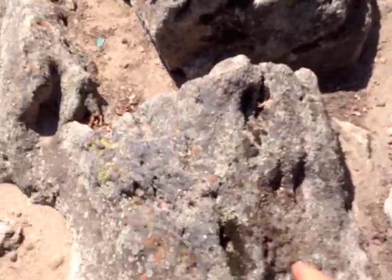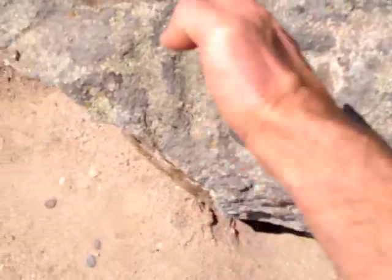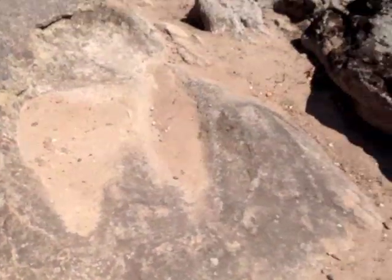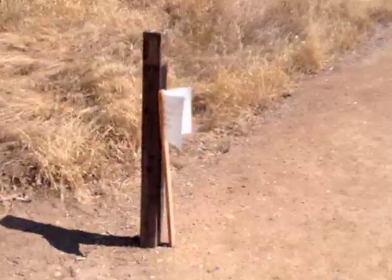Over here it looks like we have a series of grooves and pits and whatnot. And then coming back to where we were originally, some grooves here. And then another little cupule here. One there, one there, one there. So this was quite the spot here. Of course you can see these lines down here. Okay, so we do have some petroglyphs in my area. How about that? So we'll continue on down the trail here.